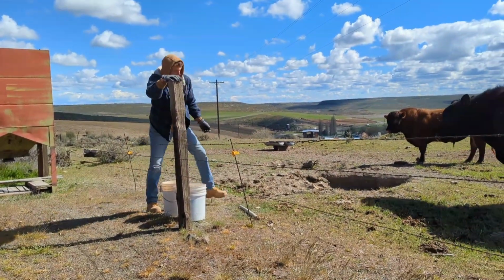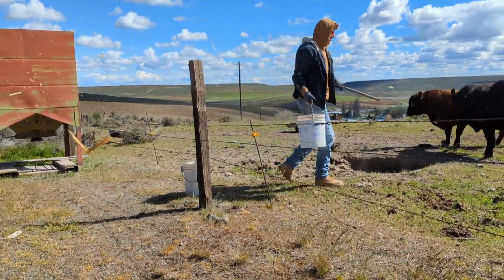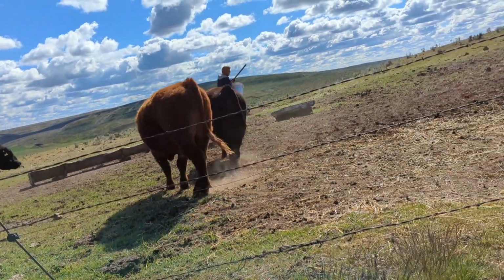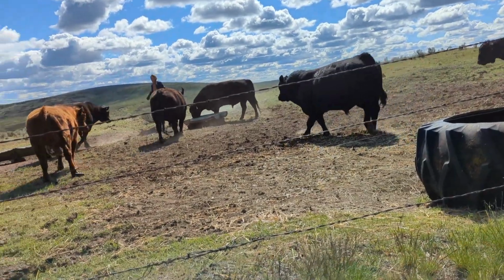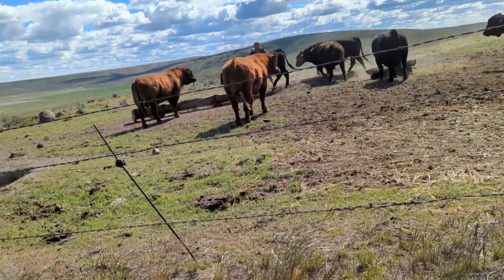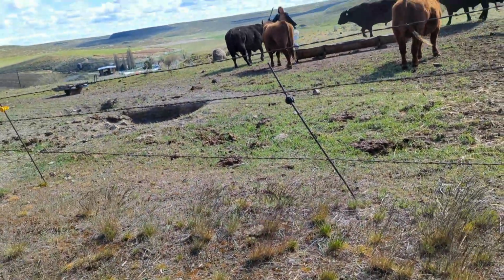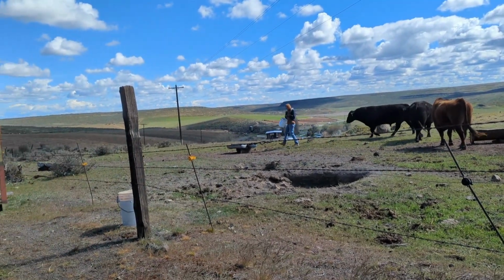So this was pretty terrifying for me. I'm going into the pen with 8 full-grown bulls to feed them their barley. I have my 4-year-old son as the cameraman. Wayne told me to move fairly quickly and feed as you go. You can see one right there coming real quick towards me, and it's kind of scary. I raised my stick there. Wayne said to hit them on the nose if they come in your personal space, but keep moving quickly, and I'm probably not moving quickly enough here.